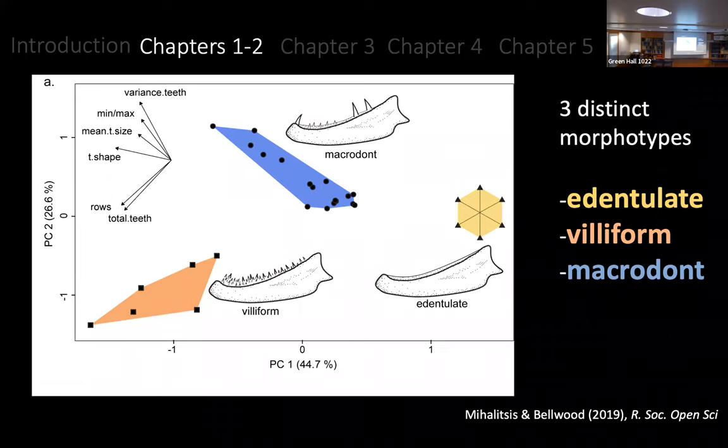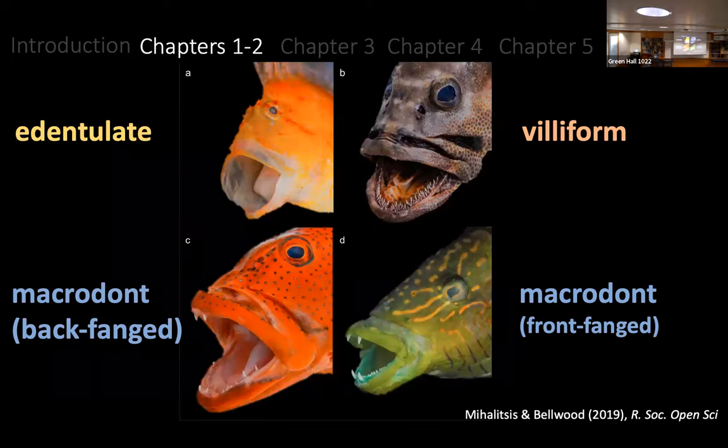And I'm not going to go into too much detail, but we looked at some extra stuff with the macrodonts and found that there was another axis of variation in terms of where the largest tooth was. So some of them had the largest tooth at the front of the jaw, whereas others had it at the back of the jaw. So we termed them front fanged and back fanged. And here's what they look like.